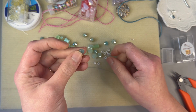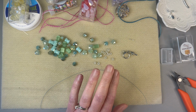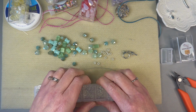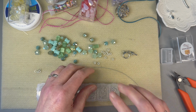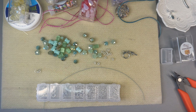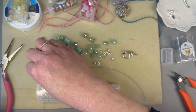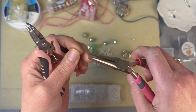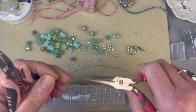I think these will fit on a jump ring, and I'm kind of imagining those dangling down. So I'm just going to grab my silver tone jump rings, and let's see if I can get some jump rings to fit on those. Because if so, that would be a really fun little dangle to hang from our bracelet. So let's take a look at that. Let me bring it down just a tad. There we go.